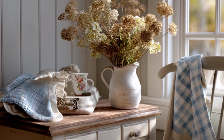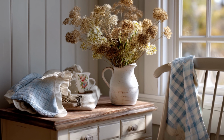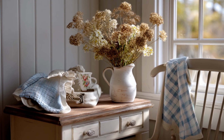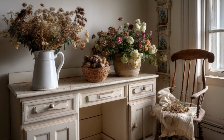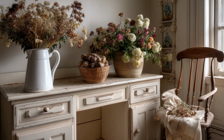What makes cottagecore so timeless is its embrace of imperfection and nostalgia. A chipped teacup, a faded quilt, or a gently weathered cabinet tells a story. With Laura Ashley's spring palette and delicate motifs, your home can reflect not just beauty, but a soulful kind of peace.